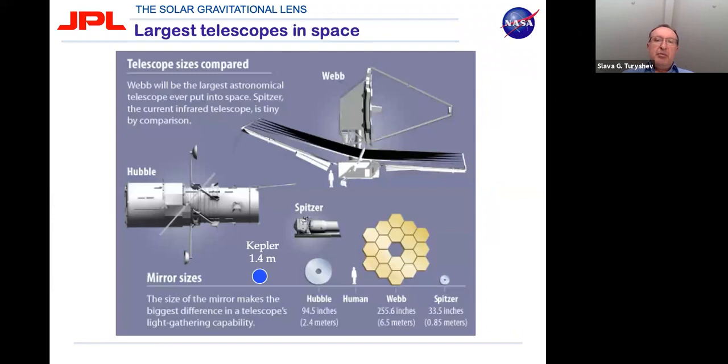Speaking about space deployment, here you see Kepler, which is 1.4 meters. Of course, Hubble 2.4 meters, and soon we hope James Webb will be in space with its 6.5 meter diameter. So seeing anything on the scale of kilometers is not possible.